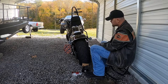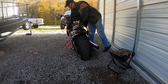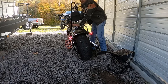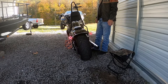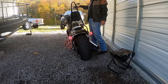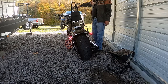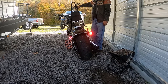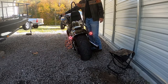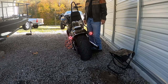And it's on. But let's turn them on. Now, I was told that you didn't have to have a load resistor. So we're gonna find out. Brake lights, running lights. Right signal, and I got hyper flash. So you know what my next purchase is probably gonna be too. That's the rears.